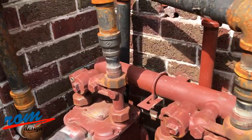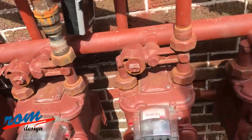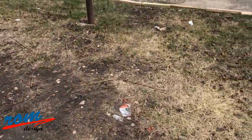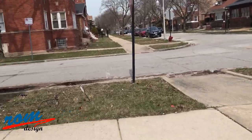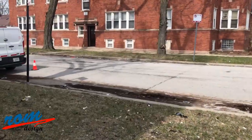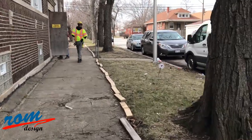Alright. So they're going to go inside and have that checked out to make sure that everything is done properly. And we'll make it happen. All these different steps, up and down, up and down.